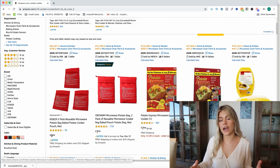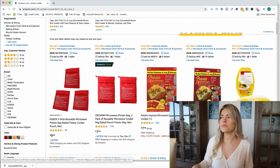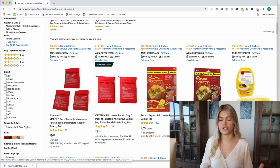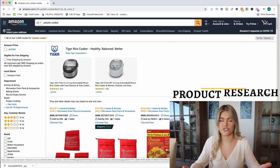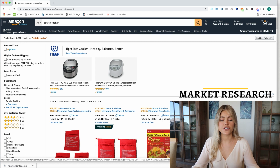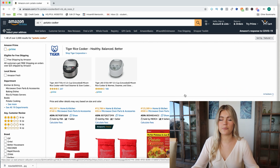So let's talk about how to find these products. Don't just make something up. If you do come across something really random and interesting, that's the direction you want to go, and maybe you can do the analysis on it. That's what we call product research. That's what it's known as in the community. I like to refer to it more as market research, because one product selling isn't enough. You want to make sure that the entire market is a strong market.